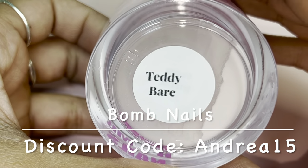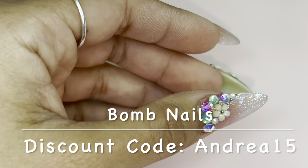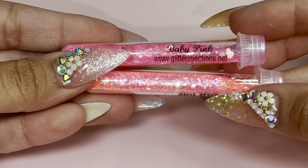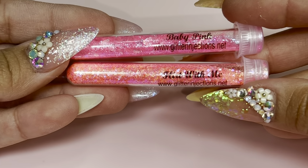So in the last video that I had uploaded, I had somebody request a Tweety set, so that's what I will be doing today. And also, since it's close to spring, I will also be doing some flower nail art. I'm going to be using these two glitters from Glitter Injections. They're called BB Pink and Flirt With Me.